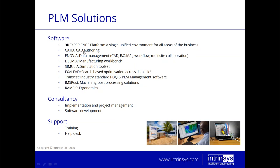We also sell and support CATIA, the CAD tool, which you're all aware of. Enovia, a data management tool, so it's CAD, BOMs, workflow, multi-site, etc. Delmia, a manufacturing environment. Simulia, a simulation environment, so things like FE analysis, optimization, fatigue analysis, that all comes under Simulia. Exalead, so search-based optimization. Transcat, so industry standard PDQ and PLM management software. IMS Post, so machining post-processing solutions, and RAMSIS, so ergonomic studies. You can build humans and make sure that they can reach things, etc. Quite interesting stuff.